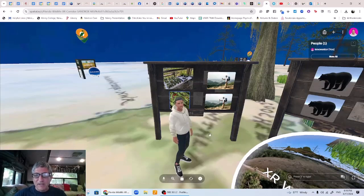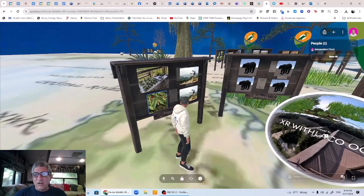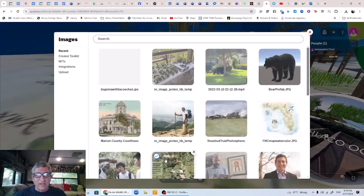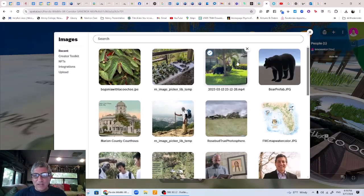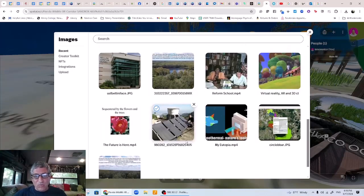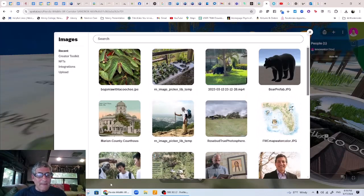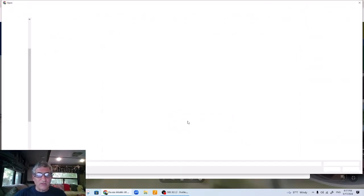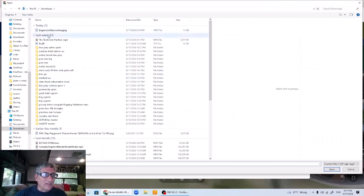And let's see if I have any pictures of animals that I can bring in. Do I have any animals here? I have people, they're animals, but I may not have any animals in here. So, there we go, a Florida Panther. So now I take my Florida Panther off my hard drive, bingo, that Florida Panther sits there.